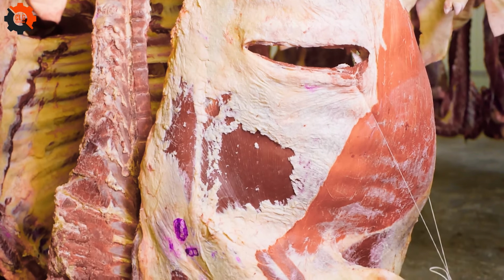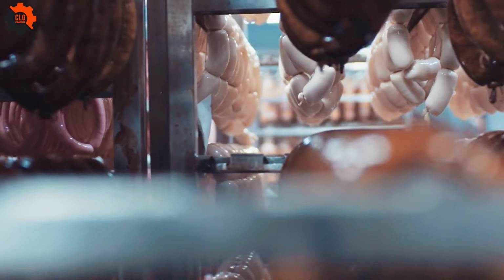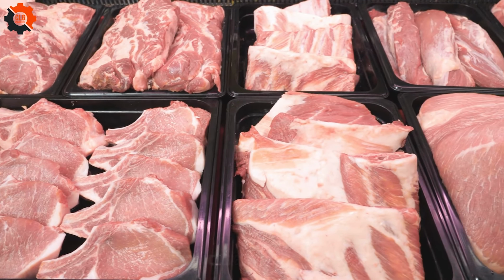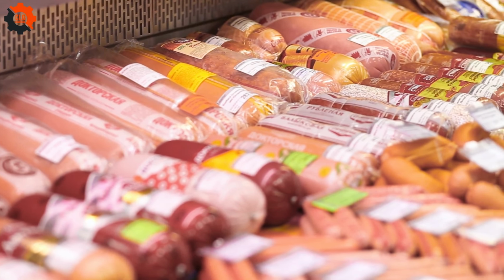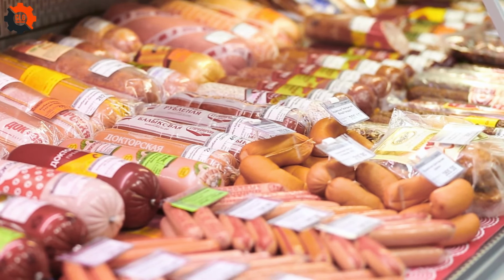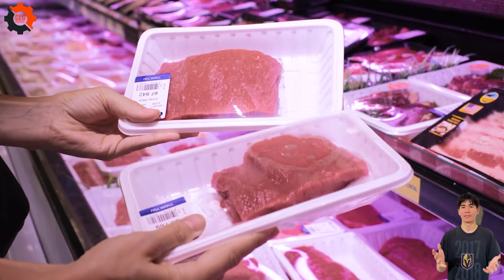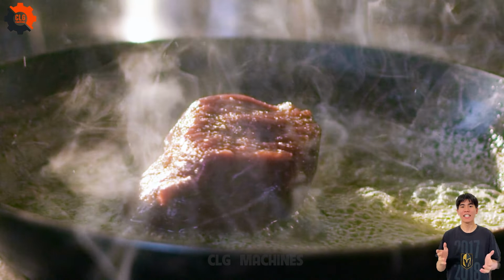In conclusion, the journey of beef from the farm to your plate is a fascinating process that involves numerous stages and players. From the lush pastures of Brazil and Argentina to the high-tech processing facilities in Australia and the US, each country brings its unique touch to beef production. As the industry continues to evolve, the focus on sustainability, quality, and innovation will ensure that we can enjoy delicious, high-quality beef for years to come.